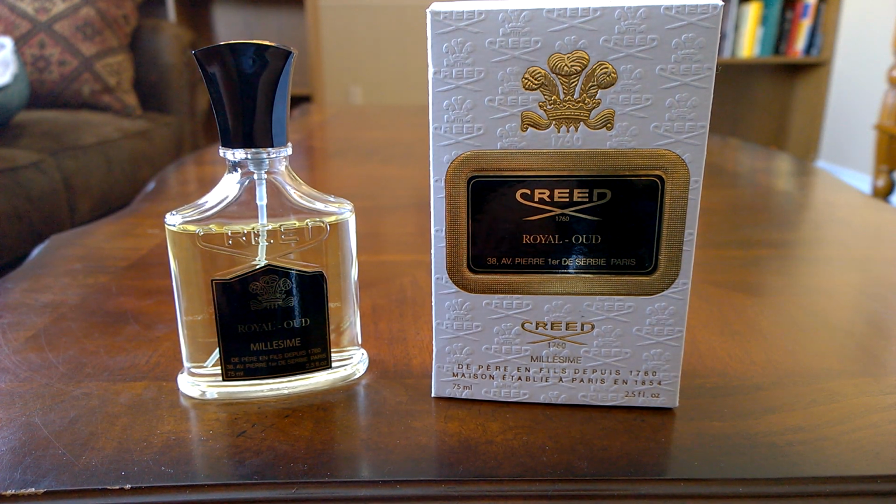So once again, just to summarize, Royal Oud, really expensive. I don't really smell oud in it. So would I pay over $300 for it? I don't know that I would. Was it worth the $160 I paid for it? Absolutely. This is a gorgeous scent, smoky and sweet and sandalwood, and it just smells great. And that's my review.